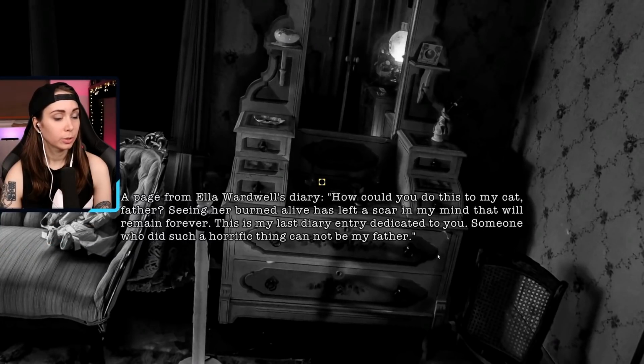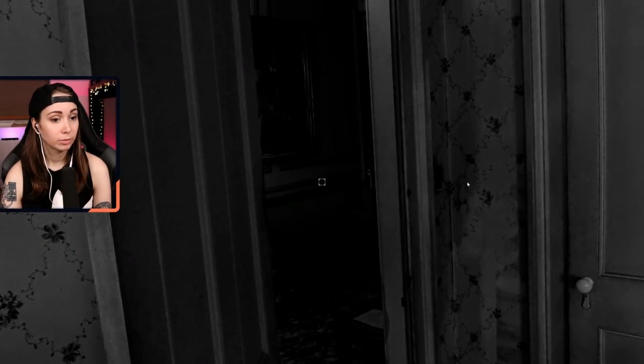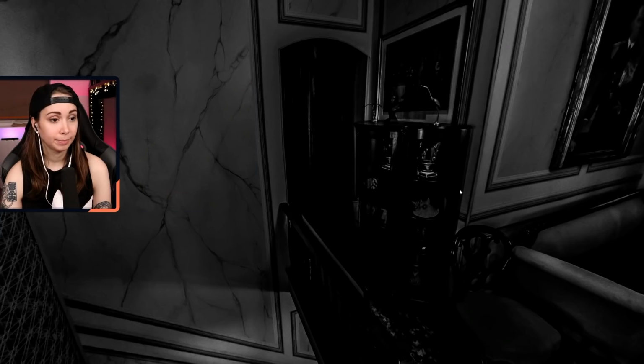A page from Ella Wardwell's diary. How could you do this to my cat, father? Seeing her burned alive has left a scar in my mind that will remain forever. You burned a cat? This is my last diary entry dedicated to you. Someone who did such a horrific thing cannot be my father. Aww. He's an evil man. Killed the cat.